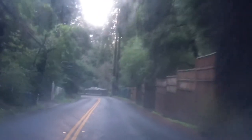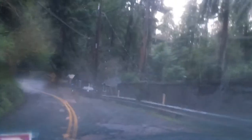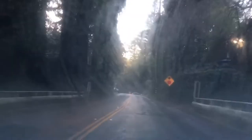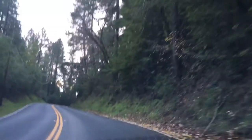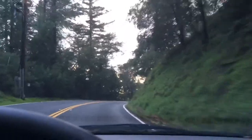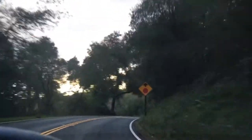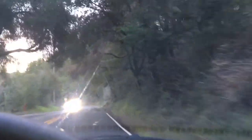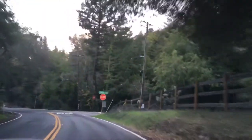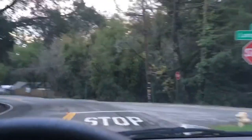The windows are fogging up because it's pretty chilly outside, so I apologize for the foggy windows. But yeah, this is what it looks like on the way out from there. All right, I finally got my defrost going, so we got rid of the fogginess that was in here, and I will be ready to get out of this area before it gets dark, because there's one spot up here where part of the road was actually caving in and they had one lane blocked off.